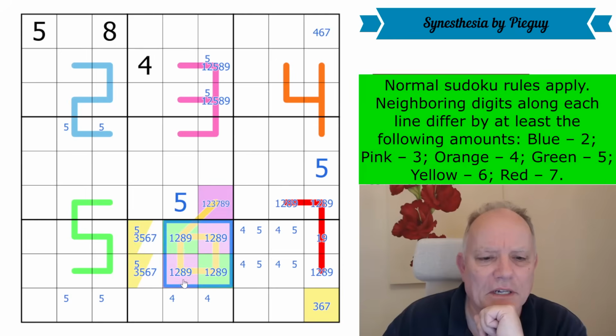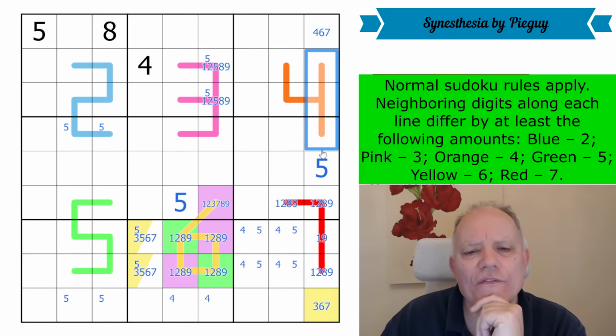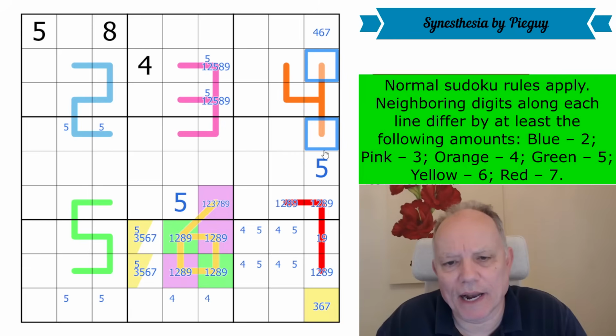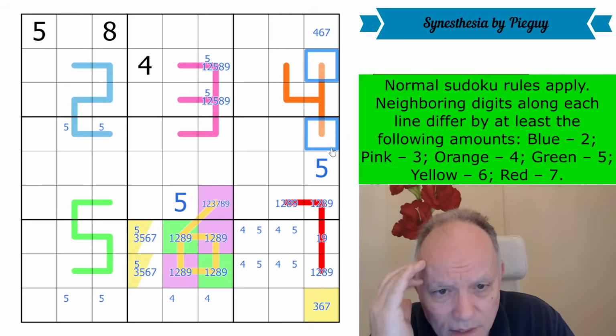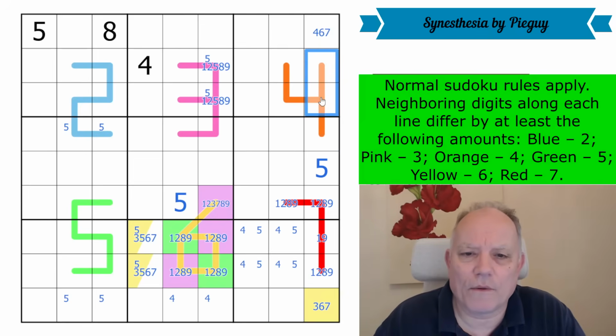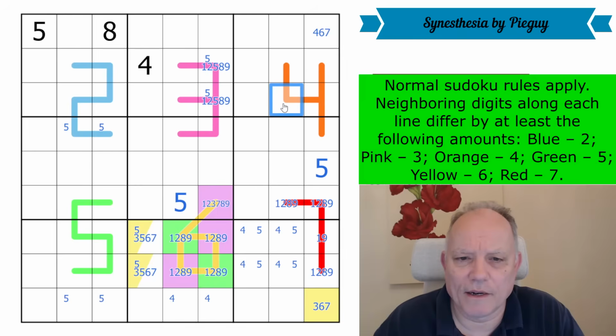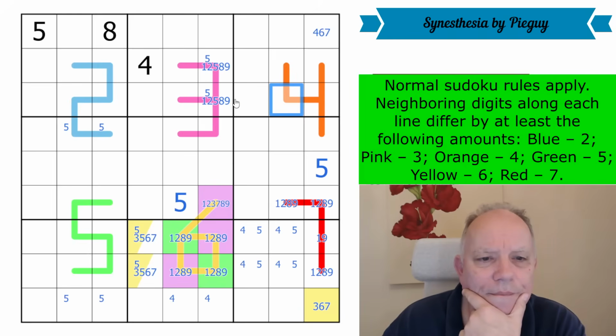I should have spotted this circle. It's the fact that it's joined up that makes it different from that one. And this, there's no 5 there, so these alternate in polarity, don't they? Yes, they do, but that's not quite enough information. If that was a 3-7 pair, this would be from 1, 2, 8, 9. No, that's not getting anything done.